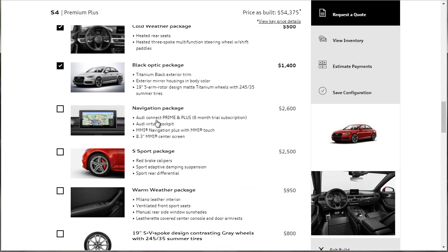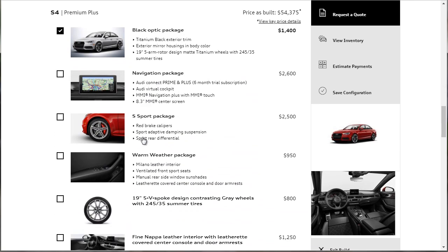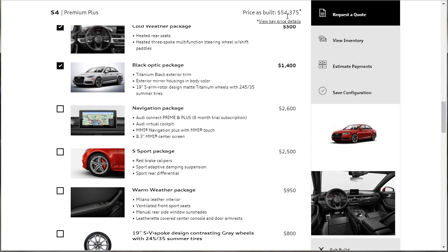All right, navigation package. Do we really need that? Hold on. Let's come back to that. Where are we at? Because we're at 54,000. I said I wanted to keep this build at 60,000 maximum out the door. I do know that I want the S package. I thought we already had the S package, but anyway, I want the brake calipers. I want the sport adaptive dampening suspension. I want the sport rear differential. I want this car to be as sporty as it can possibly be.